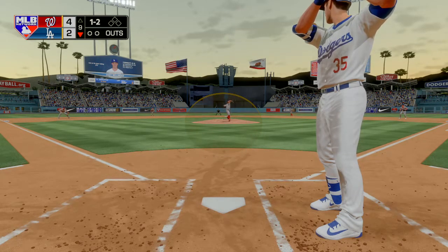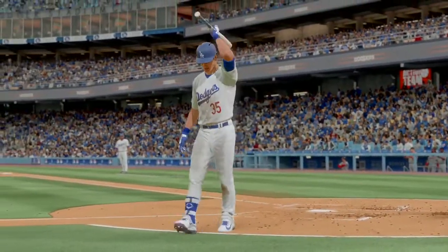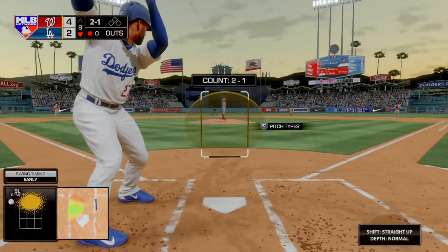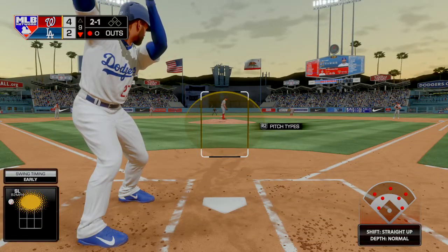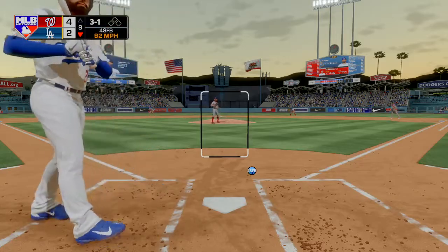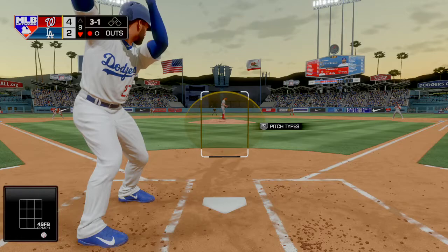The 1-2 is swung on and missed, strike 3. At the plate, Matt Kemp. He's working on a 1 for 3 thus far. Kemp in front at 3-1. 3-1 count, tying run on the on-deck circle. You have to be very careful right here to make a quality pitch on 3-1.